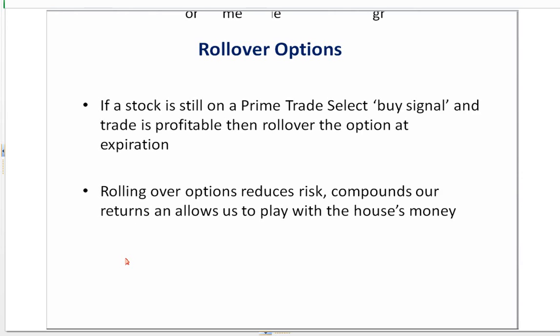This rollover is the last step, of course, in the trade management, and we want to make sure that the option is profitable at expiration. If it's not profitable, then we won't roll it over, because that's telling you that the trade's not working out. So I'd like to have that confirmation, and I will only roll over if the option is profitable at expiration. Let's look at some examples of this.